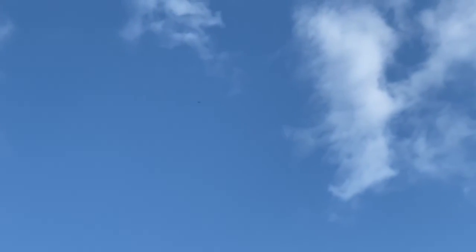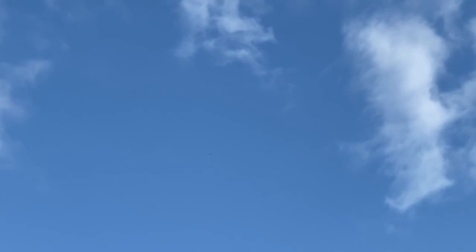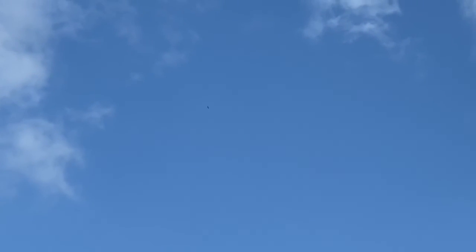See where the blue is. Right, we're trying to film a bird in the sky. Where's it gone? I don't know, we keep losing it. We're trying to see whose zoom is better. I think I've just about got it. I don't know where it is. There. That's not helpful. In the blue bit, in between all the clouds.